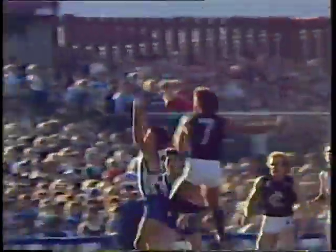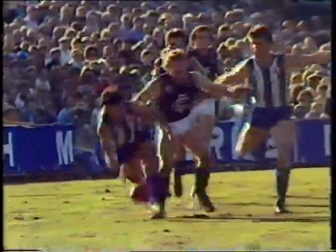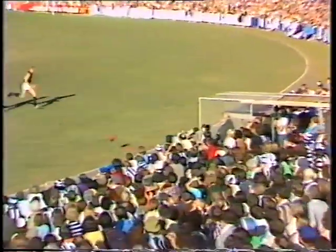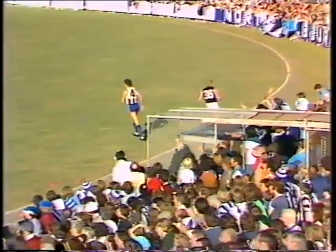13-11-89 North Melbourne to Carlton 6-8-44. 23 minutes gone. The back is Johnson. Missed that punch out. Down goes Schimmelbusch. He can't pick it up well. Grabbed away by Mail, and around the boundary line it goes. It's out of bounds on the centre wing position.